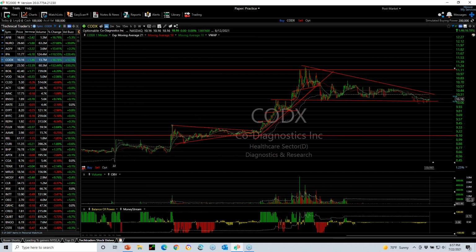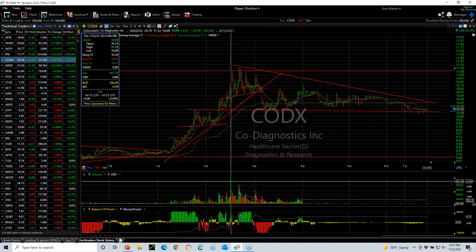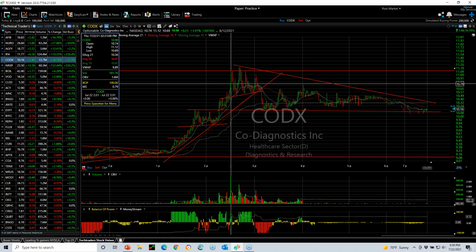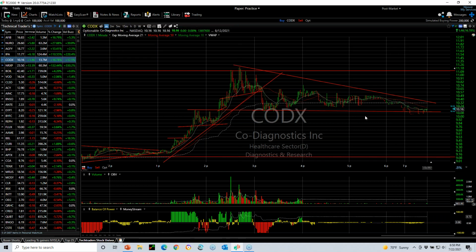CODX popped early, and then during the midday hours coiled. The breakout of the coil got us long at about 9:30. It popped a wedge, popped and flagged, exploded, and had a mini flag and a quick explosive high volume surge. Right there is where we exited on that spike up. Most of us got out between 10:30, 10 3/4, 11 range. It actually made a nominal new high of 1120 before pulling back. Now at the end of the day, that's still a bull coil, or falling wedge, I should say. So watch this one for tomorrow.